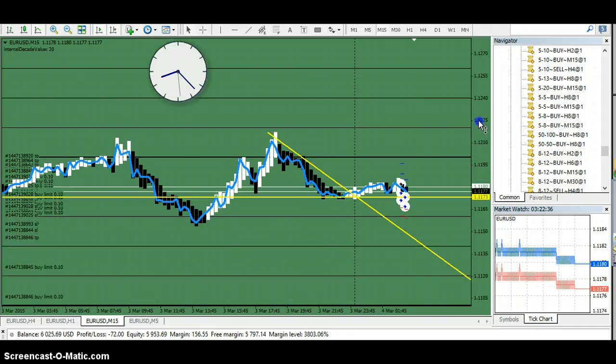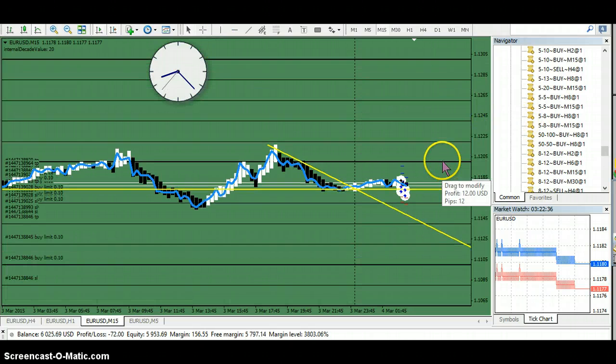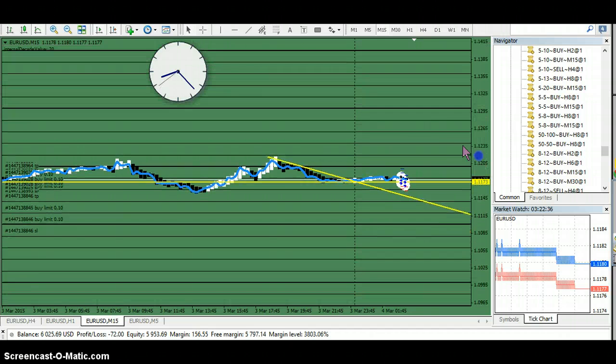Now, if you knew the news was coming out tomorrow, I built this 20 pip grid. The fatter line is 100 pips. And you think, okay, well, the news is going to come out, and you could actually have some of these that are just called news orders.